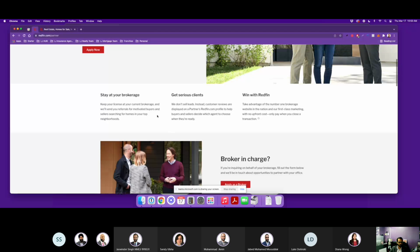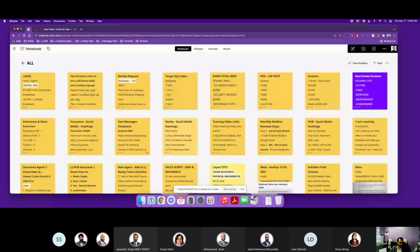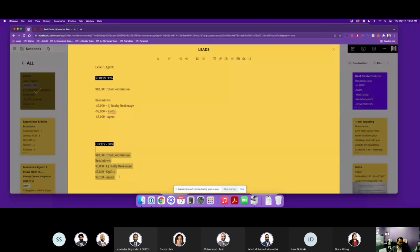We mentioned before too with Opcity, right? After you close 3 deals with them, let's say you're a brand new agent, then you can select the price range for them too. So this way you don't get any leads asking for less than $500,000, because it's harder to find properties unless they're looking for condos. So after 3 leads with Opcity, they'll open up the settings a little bit more for you.